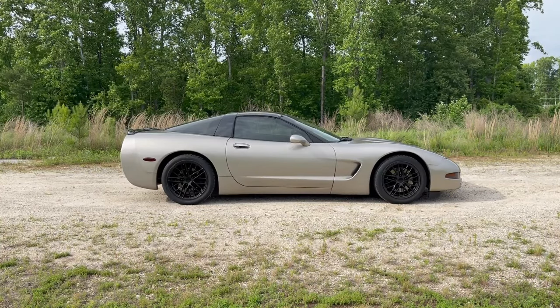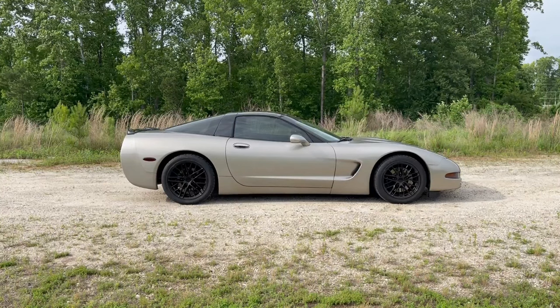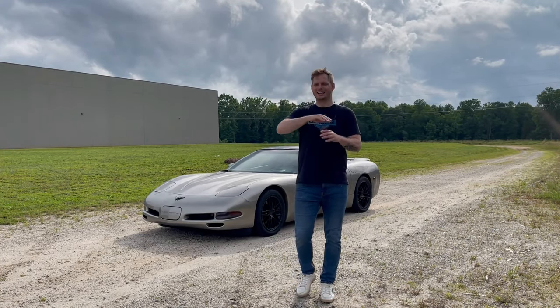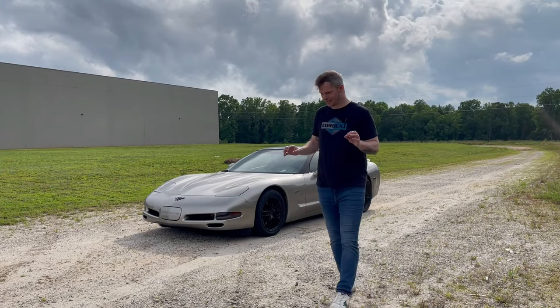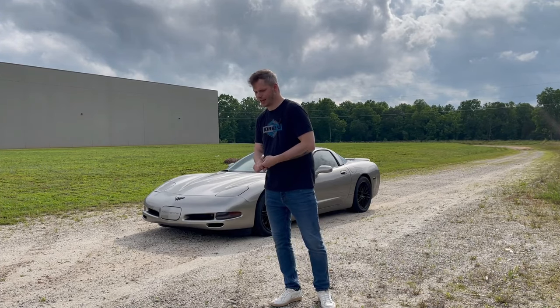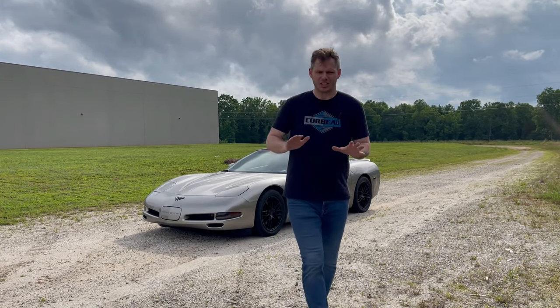There's a couple of options in the C5 generation, of course, the Z06, but I'm not a fan of it. Of course, I like the power and the performance aspect of the Z06, but I really do not like that fixed back coupe. It's not something I'm interested in. I honestly think there should be no convertible Corvettes, and I do not think there should have been any fixed back Corvettes. It just doesn't fit the brand.